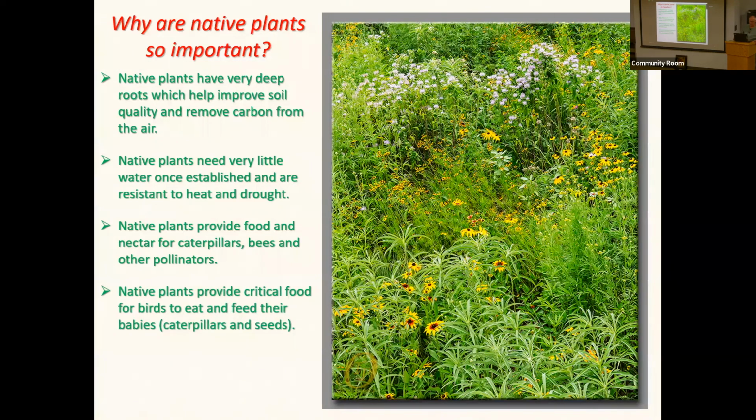And they also provide critical food for the birds to eat and feed their babies. So birds are predators of caterpillars. And if we don't have caterpillars, then the birds don't have anything to eat. Like a pair of bluebirds, when they're raising their babies, they feed their babies about 300 to 500 caterpillars and spiders and insects every single day for like 3 weeks. So they need a lot of caterpillars to feed their babies.